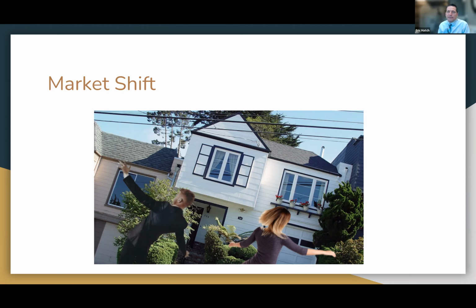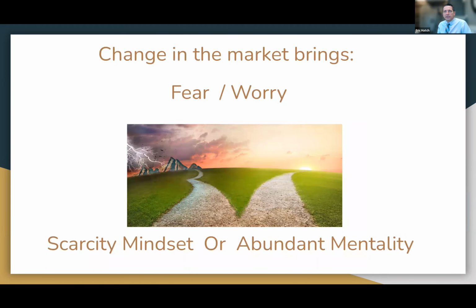But with that said, I want to share a couple things before we begin with the buyer checklist. That is the market shift. What happens on a market shift is that there's so much news out there about what's going to happen. Is the market crashing? Because of those who were involved with the crash of the market many years ago, they're kind of worried. The fear and worry come in, fear starts building and building. You hear all this news, and then people start getting too worried about it.